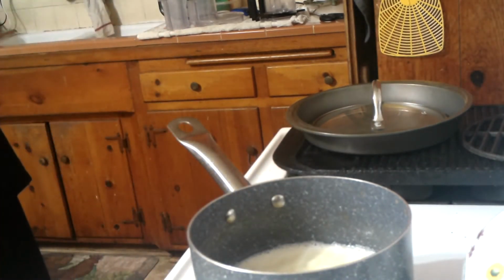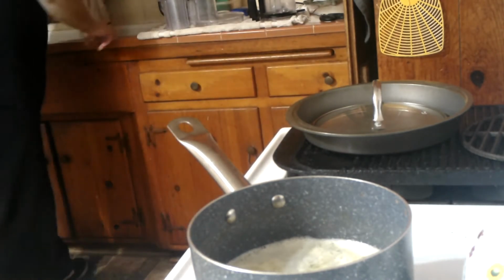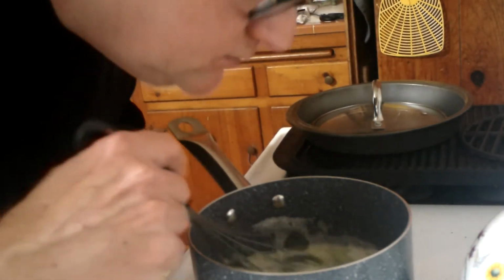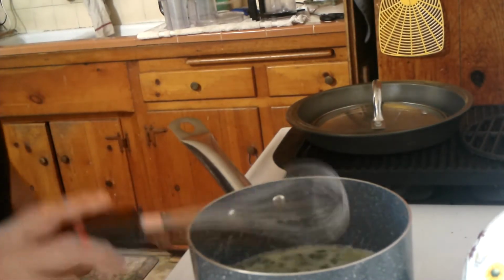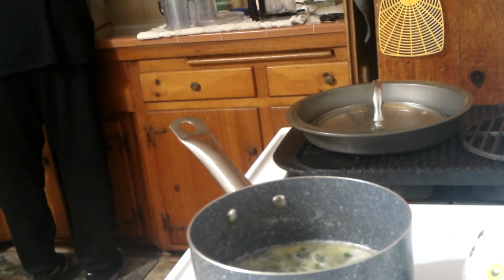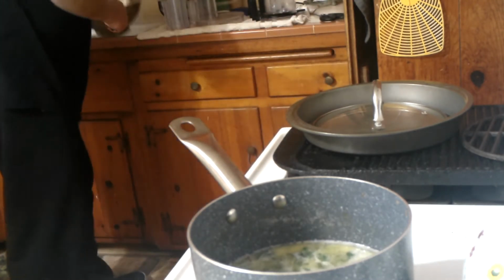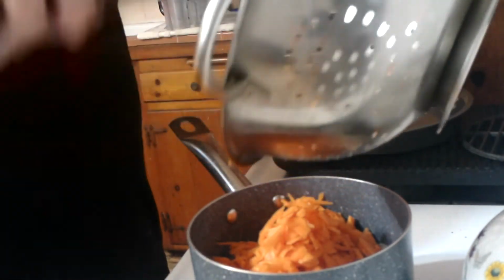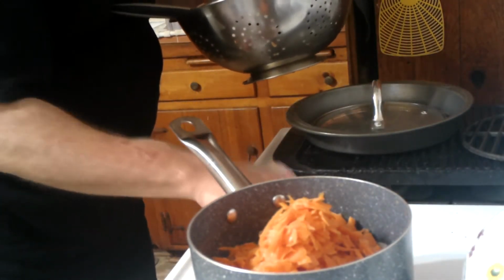So now, we grab the sauce ingredients and we pour that in there. Wow, that smells good. And now we'll have to switch to a spoon. Okay, into that sauce goes your carrots. And hopefully you don't do what I just did and get them all over the frickin' stove. I got a few carrots on the stove here.